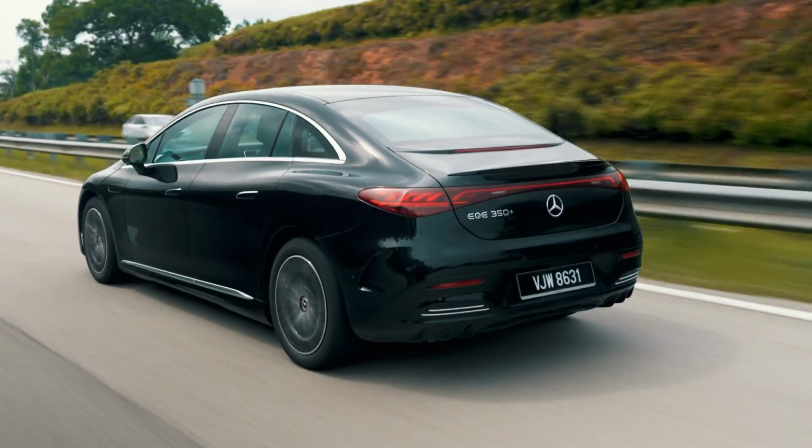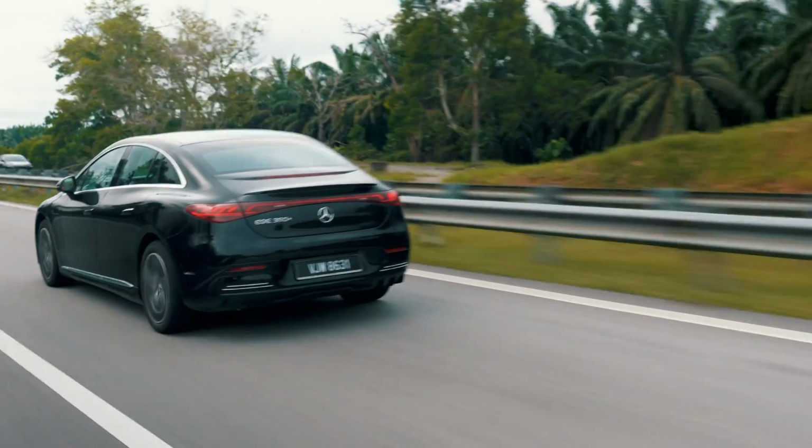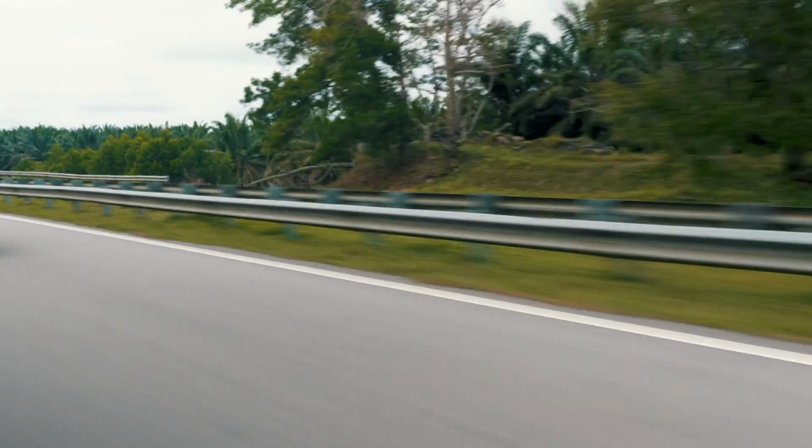Still, the car's low center of gravity means it's at least quite stable, giving you a reassuring feel. And thanks to the rear-wheel drive setup, you can partially disable the stability control and get the tail to step out, which is pretty entertaining.